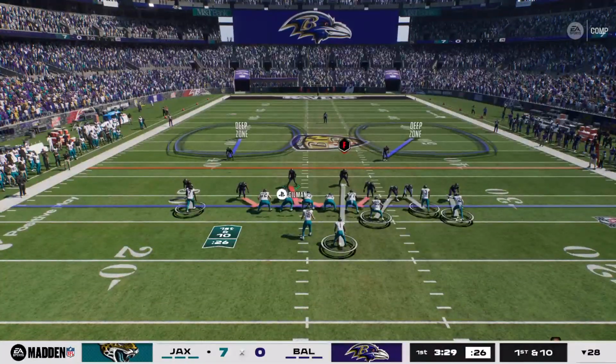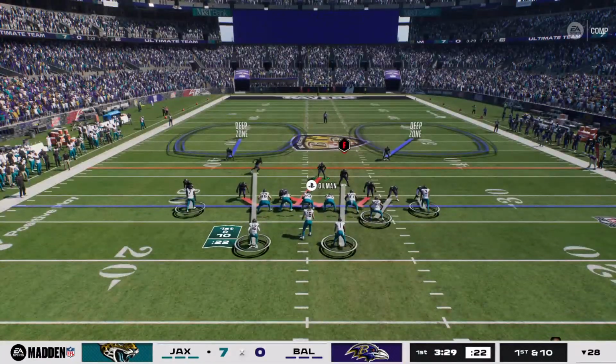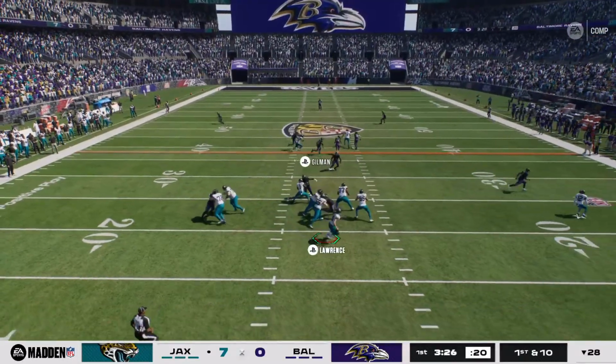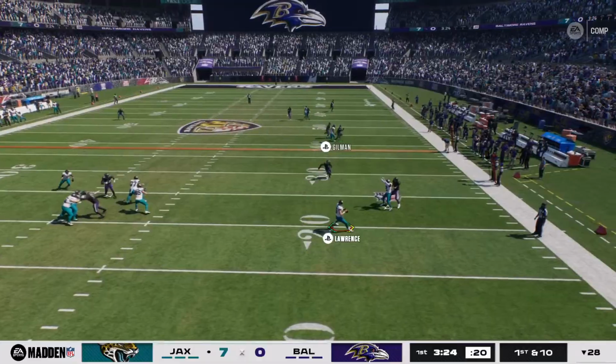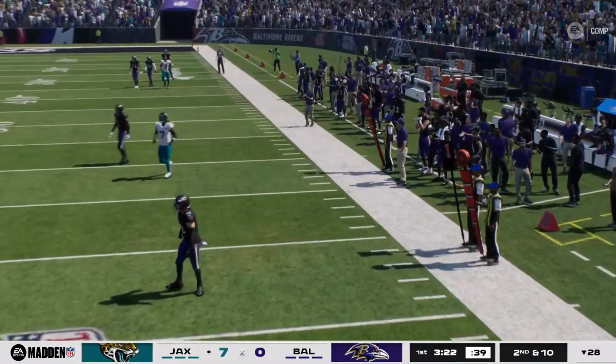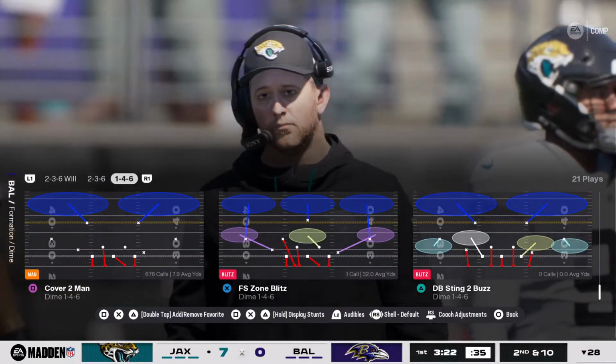Red 23. In motion is Hunter. They go play action for Lawrence. Moving to his right. And he'll just get rid of this. Smart play to throw it away. And that'll set up second down.